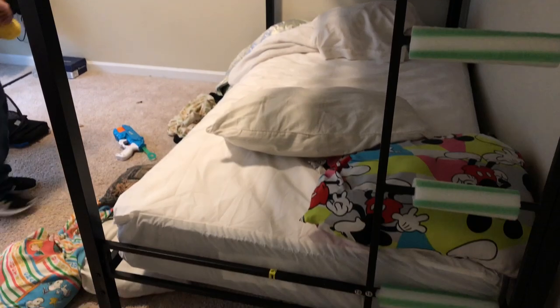Right here is my room, which I share with my brother. Yes, I got bunk beds. Oh, super messy too. Yeah. There's my closet. Also messy. Yes, sir. Okay, hurry, hurry.